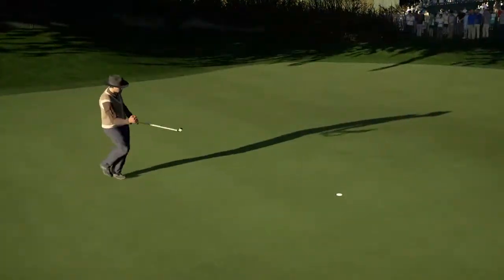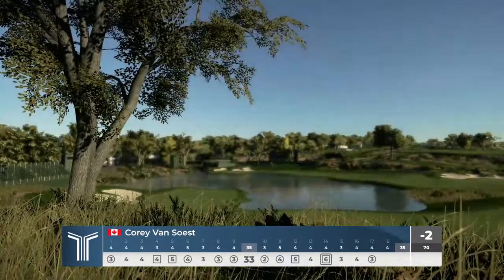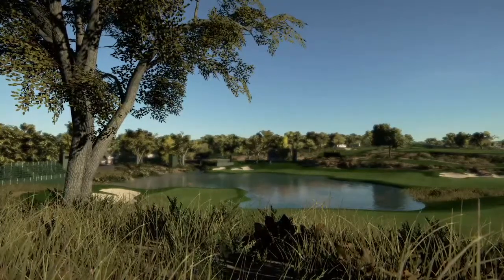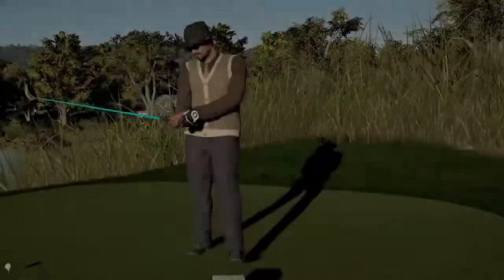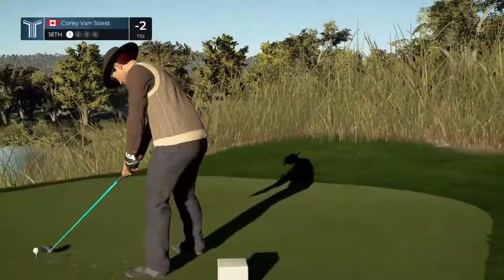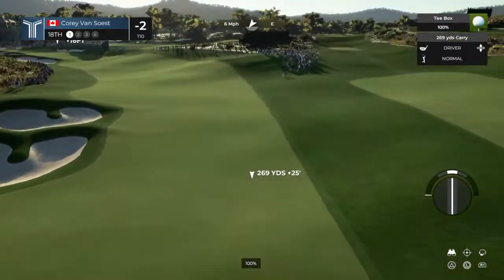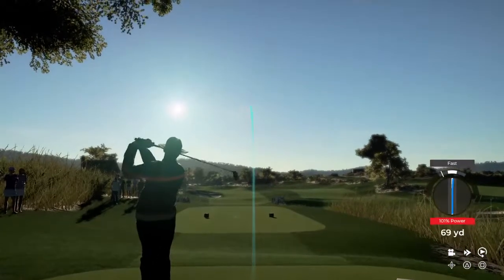Down, that's birdie number seven on the scorecard, and that will take him to two under. Our current leader is up by three shots. Here we have a long par four. It's going to take two great shots to get on. Needs to make a move soon.